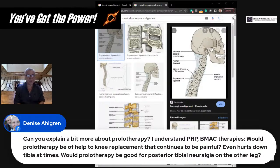Probably not. Prolotherapy is where we inject a substance that causes a brief inflammatory healing response, usually in a ligament or tendon. So unlikely that prolotherapy is going to work well in a knee replacement patient that continues to be painful. The first thing in that kind of patient would be getting to a diagnosis. Is it painful because the prosthesis is loose? Is it painful because the patient is allergic to the prosthesis? Is it painful because the structure around the knee, like the tendons and ligaments, were never addressed?